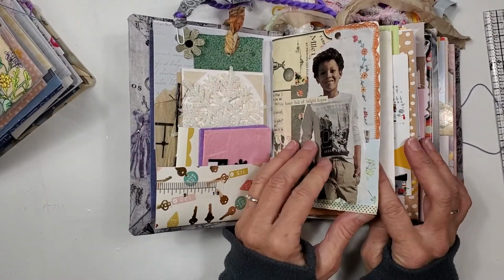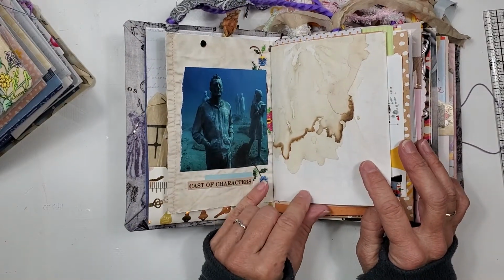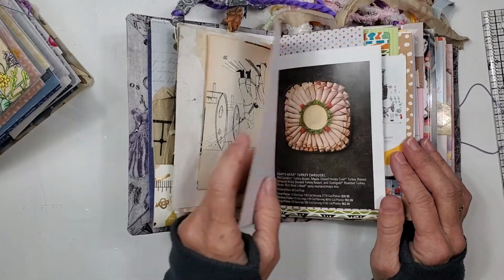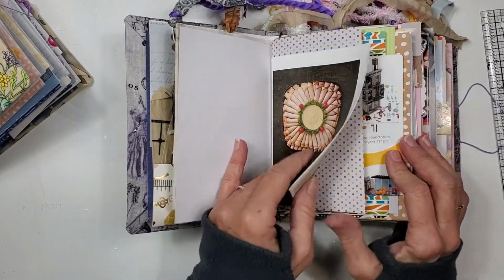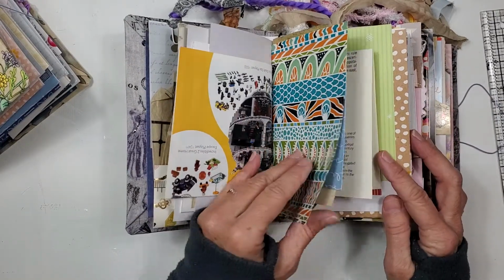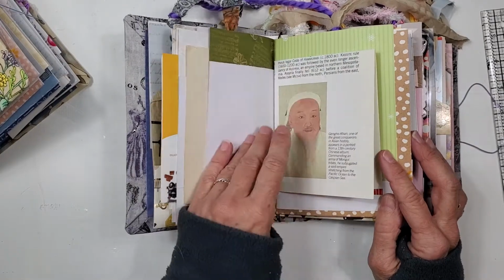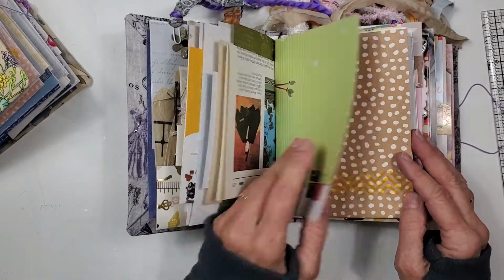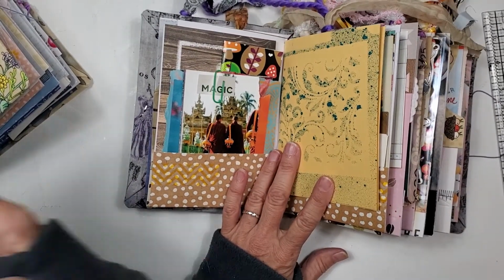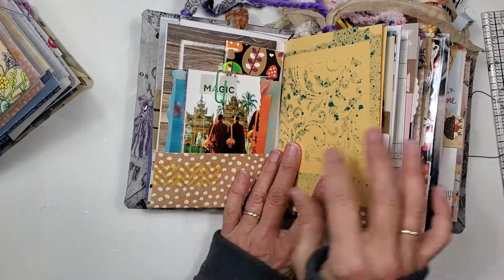So we'll just flip through this. I've got some origami paper. This is a little mini book for you guys. This says cast of characters. Again, elements of the B6, which I now have to refill. So I'll be cutting some papers, and we might do that tomorrow. We can cut some papers and play in our B6 a little bit. The B6 was such a simple little book to do, but so much fun.